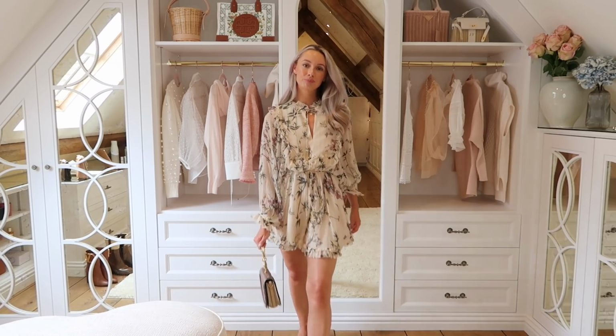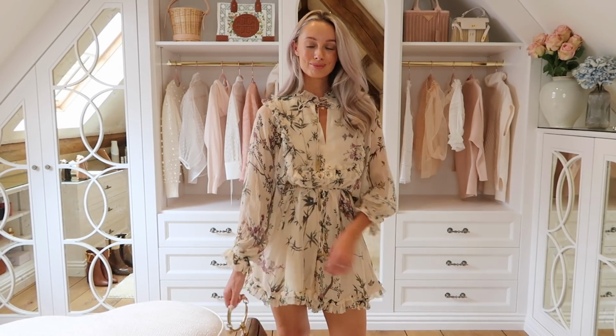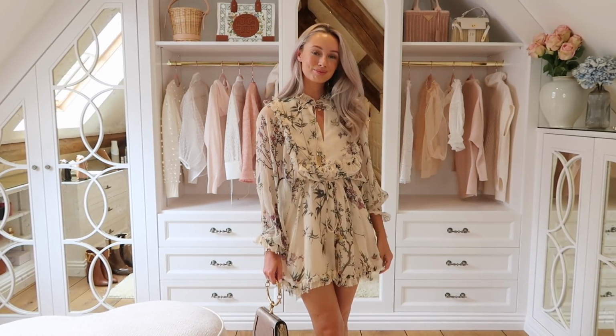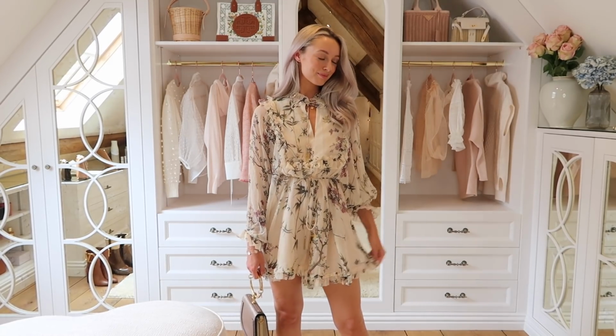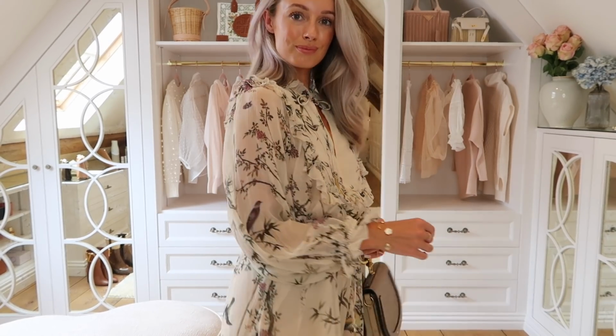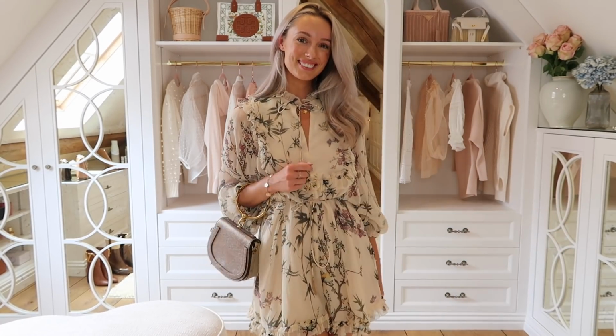I'm pretty sure this featured in a vlog maybe 4 or 5 years ago. This was in fact my first ever Zimmermann purchase, and it is actually a playsuit, not a dress, and it is in this beautiful, incredibly lightweight silk georgette material. And I feel like this material is what Zimmermann used to be really well known for. So many of their designs were in this georgette material, and I was very conscious I wanted to get a lot of price per wear, so of course I chose a neutral color, because that way I felt that it would again transcend time, transcend the seasons.